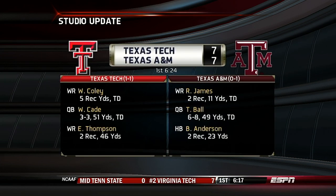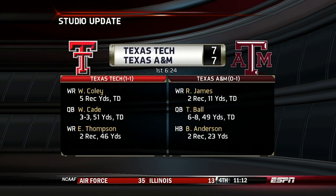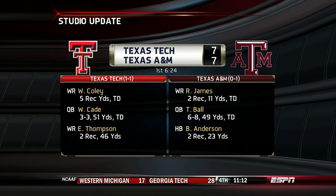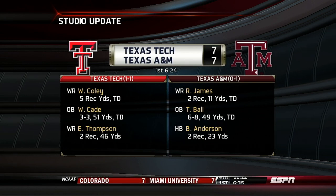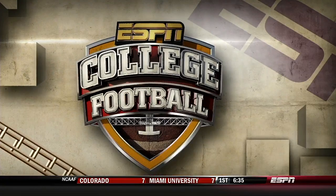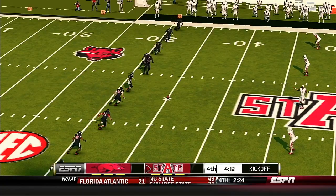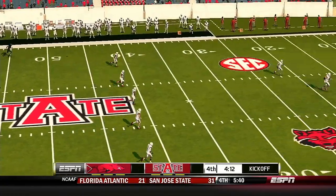Meanwhile, let's take a look at some scores from around the country. This one's been entertaining us all day long. And for Texas A&M, they take to the air and find Pater. A touchdown apiece, 7-7. Field goal difference in this one, Reese, 16-13. Arkansas State is lining up to kick this one off.